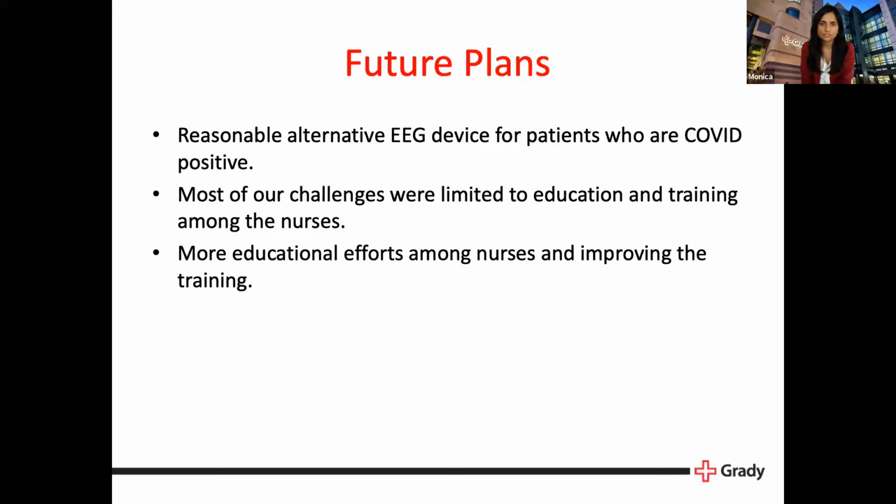And most of our challenges were limited to, I think, education and the training of the nurses once the device was hooked up, in maintaining it. But because it was a phased project, I think we are ramping it up even more. And we hope that with more educational efforts and improvement in training, this can be a really helpful, quick device that can be easily integrated into the nurses' workflow to be used in these patients during this time and many more, as we continue to care for these patients.